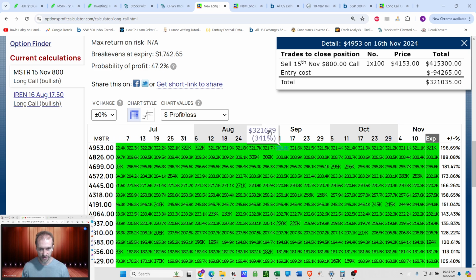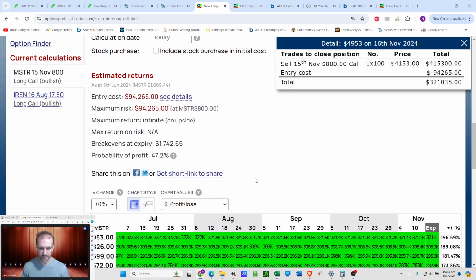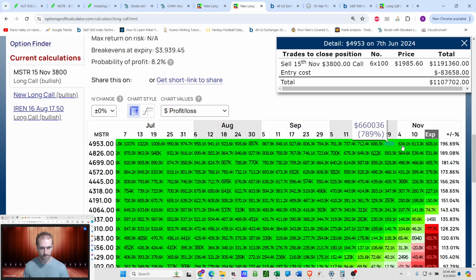But of course, to exercise this option, you've got to have the $800 times 100. So you'd have to have the 80 grand to make that happen anyway. Which, if you're already buying options that cost 94, you probably can handle it. So maybe that's not an issue. But anyway, you could collect $300,000 off of this single option that you paid $94,000 for. So you could triple your money, a little over triple. Good work if you can get it.